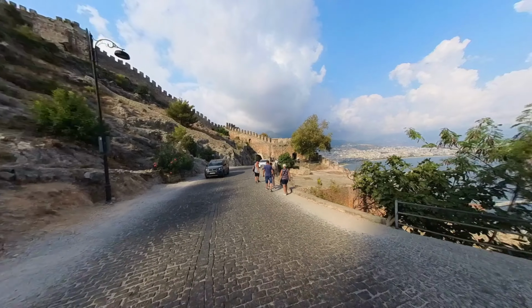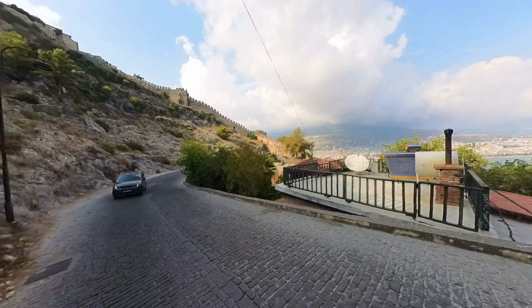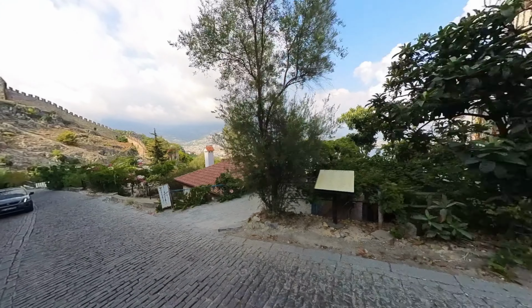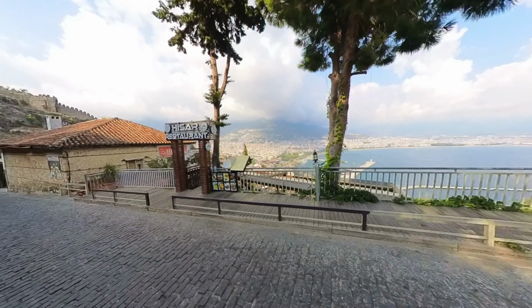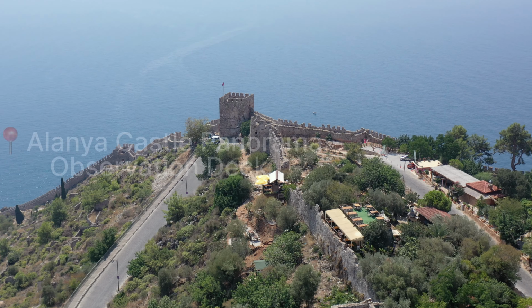The castle is a prime example of medieval military architecture. It's surrounded by massive defensive walls and includes various towers and cisterns. The Red Tower, a prominent structure within the castle, stands out with its distinct red hue. Climb to the top of the castle, and you'll be rewarded with breathtaking panoramic views of the city of Alanya, the harbor, and the Mediterranean coastline. It's a perfect spot for some insta-worthy photos.